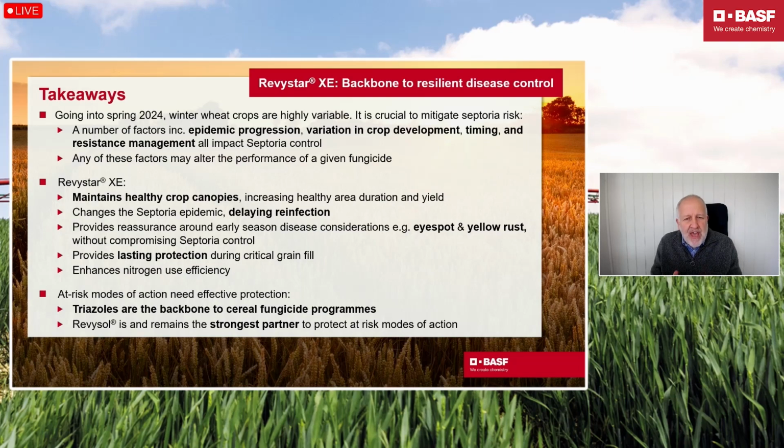So I'll leave it there with the thought that triazoles do maintain and retain their role as the backbone to our cereal fungicide programs. And with that, Revysol is definitely the strongest partner to protect at-risk modes of action whilst maintaining the high performance disease control that we need. So Jane, I think back to you.